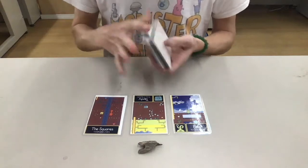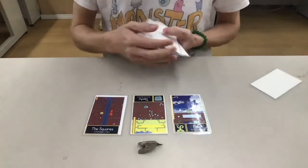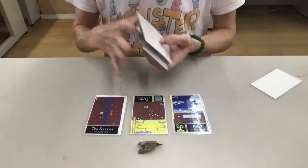Let's get some other cards for this reading for pile 3. Oh, okay. Maybe a few more. Okay.